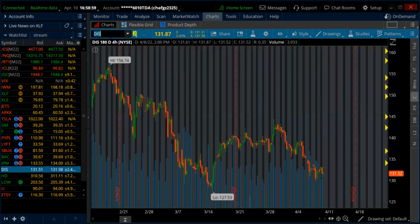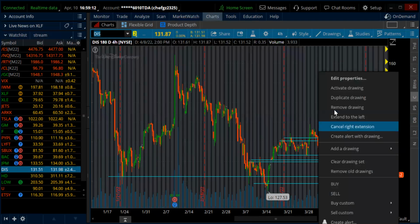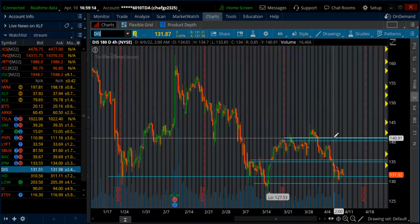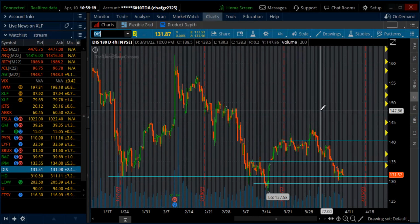The next one that I have eyes on is Disney. Disney is a slow mover, guys. So if you're looking into getting into some swings, I think this is a good one to practice on because it does challenge your emotions and it tests your patience because you've got to be very, very patient for something like this. All right. So let me just take this off.